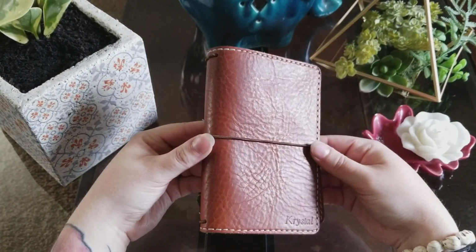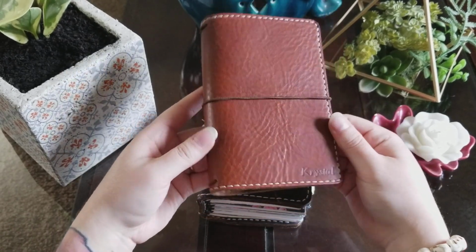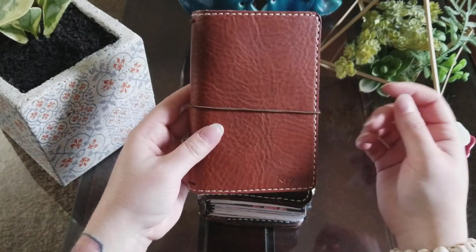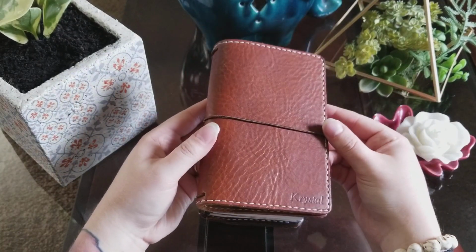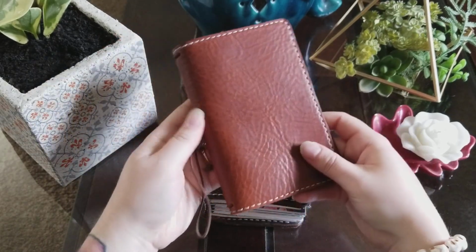Originally I was going to be using this. This is a Chic Sparrow Creme Brulee. I knew when I was going to go back to a traveler's notebook that I really wanted another creme, because I used to have one in personal size. If you've been following me for a while, then you probably know that.